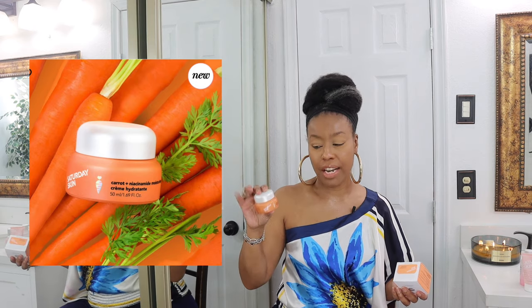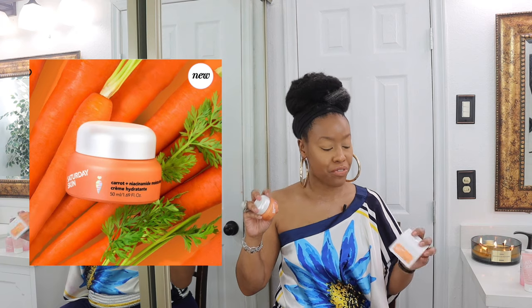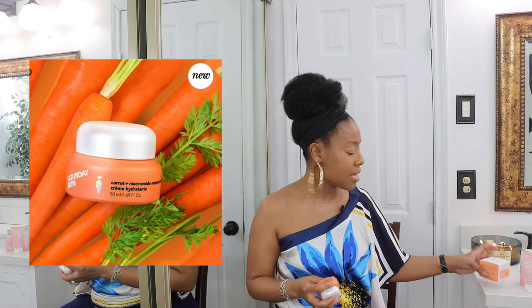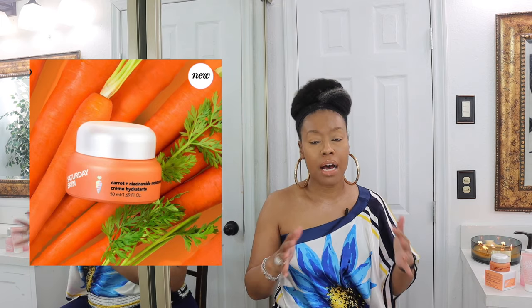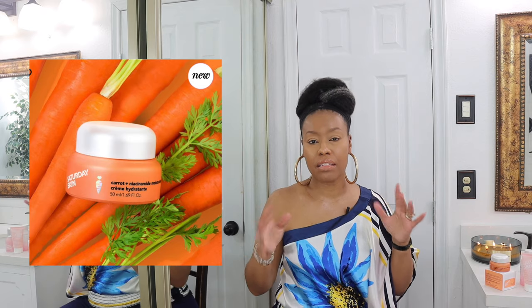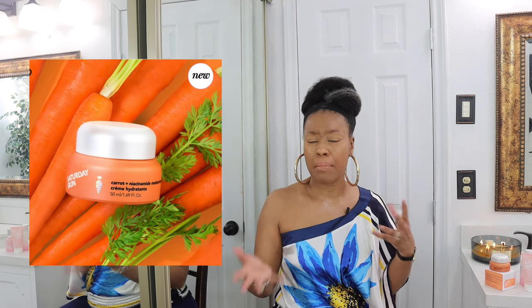Comes in a glass jar like this. It does feel substantial, very nice, and here is the outside packaging. Now I have to say that I really do love the fact that Saturday Skin is a vegan company. It is considered clean, which means it's not going to have any parabens, formaldehydes, sulfates, and things like that. And I really haven't seen any fragrance. So you're not going to get any of that in your skincare.